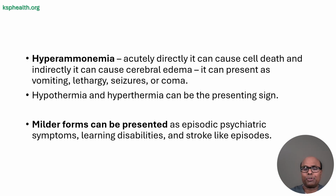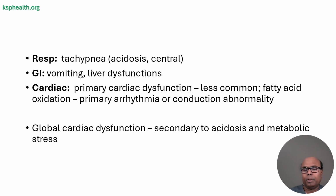Hypothermia can be the presenting sign. Milder forms can present as episodic psychiatric symptoms, learning disabilities, and sometimes stroke-like episodes. They can have tachypnea, either because of the compensatory response to acidosis, or sometimes because of central stimulation that could happen because of hyperammonemia.